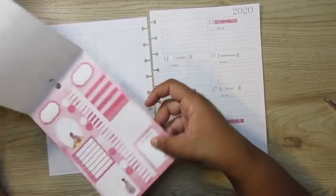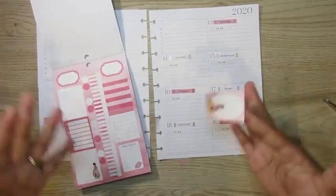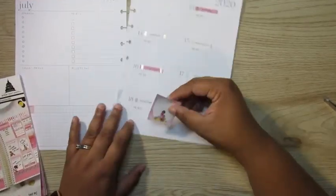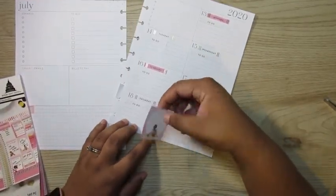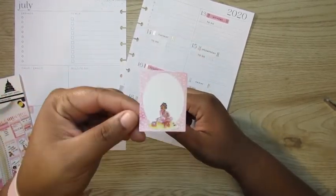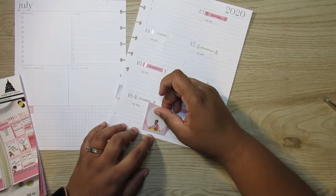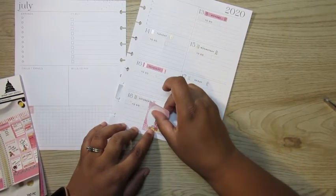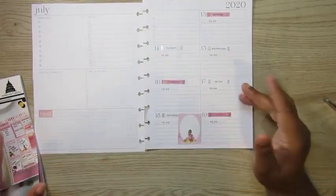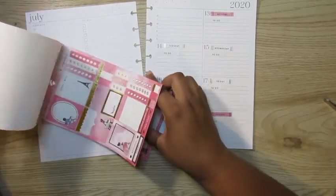Let's see. So I really like this sticker, so I gave myself a long weekend off, Friday, Saturday, Sunday this week. So I definitely want to do self-care on that day. And isn't this girl cute? She on the phone doing her little nails and stuff. So definitely want to use that one. And that's okay. I know it's Saturday, even though it's covering up the Y. Not too jacked up about it.